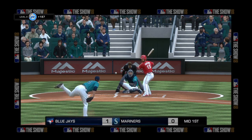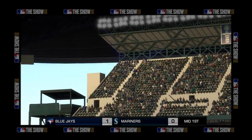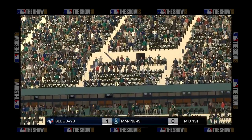Jay's off to a good start thanks to the solo shot. Last chance coming up for the Mariners. It's now 1-0 Toronto.